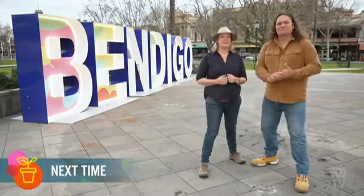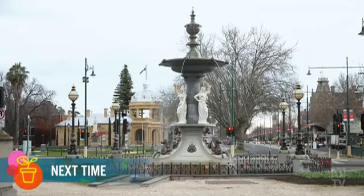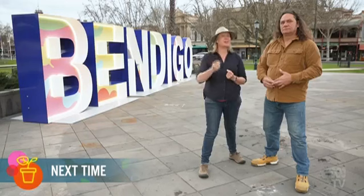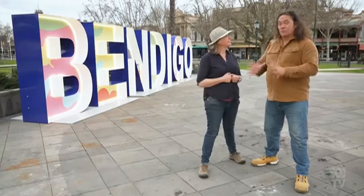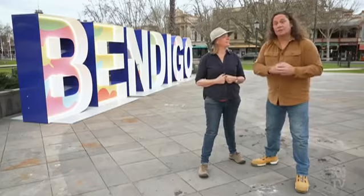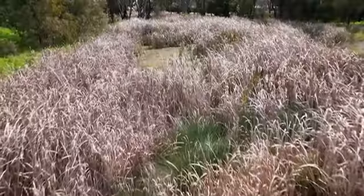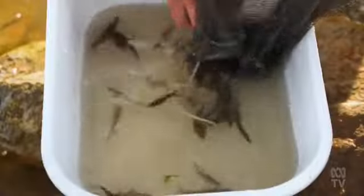We are in Bendigo. It's a town you might have heard of. It's famous for its gold rush, historic buildings and its art. But of course, we're here to see the landscape. And there's some really good work being done by teams right across this beautiful country, caring for country, looking after waterways and some of our beautiful native fish.